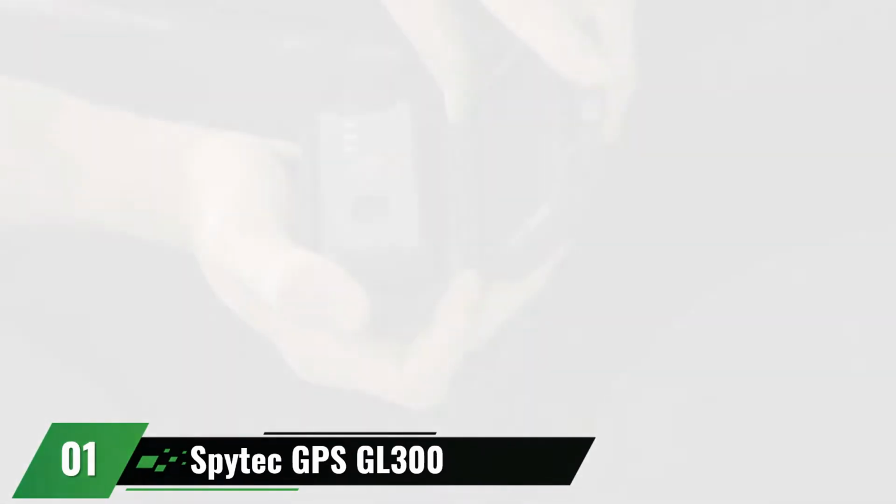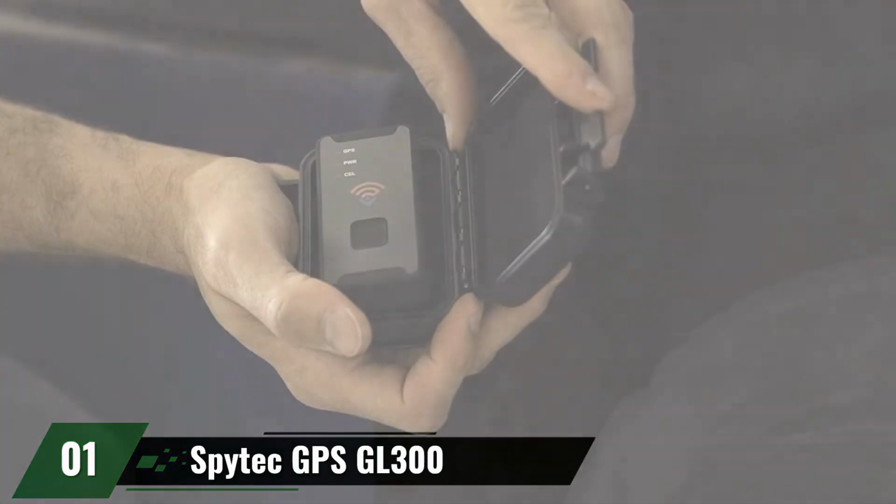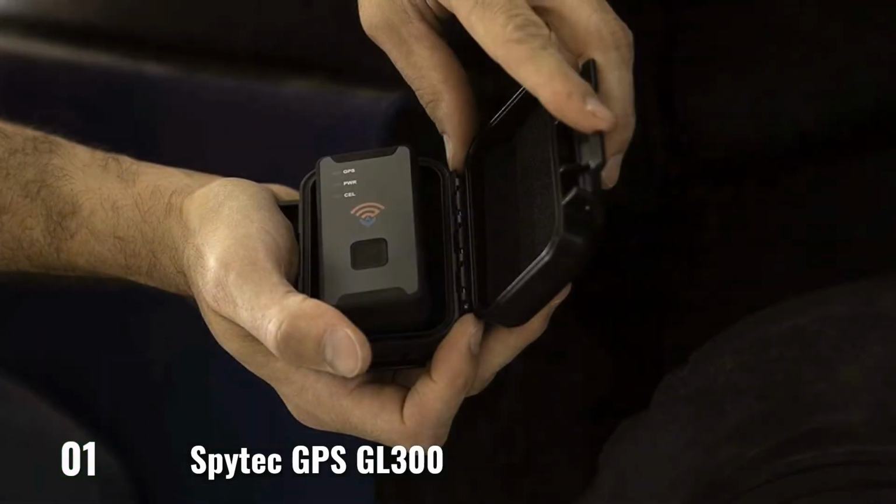The device's battery lasts about 2 weeks, and users get an alert from the device when the battery level drops. Continuous updates are provided to ensure you always have access to the latest features for the best tracking experience.